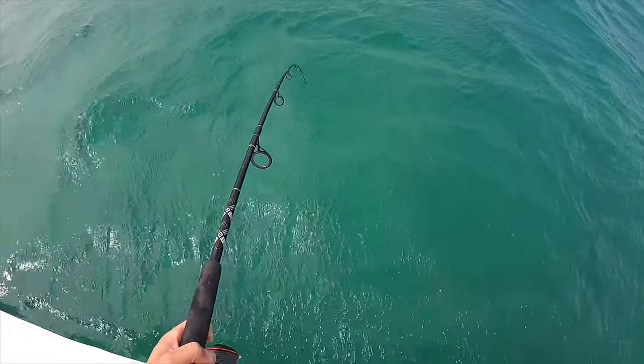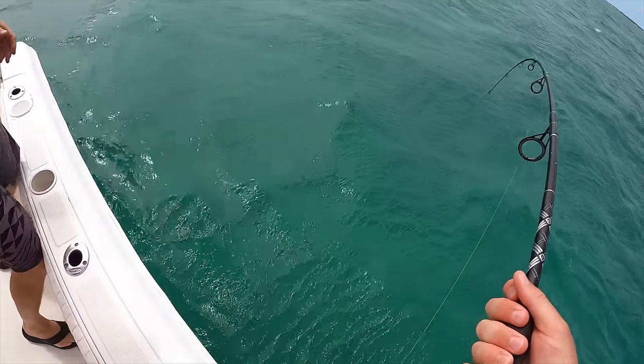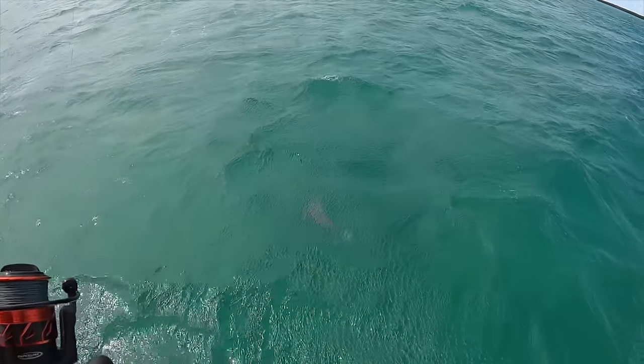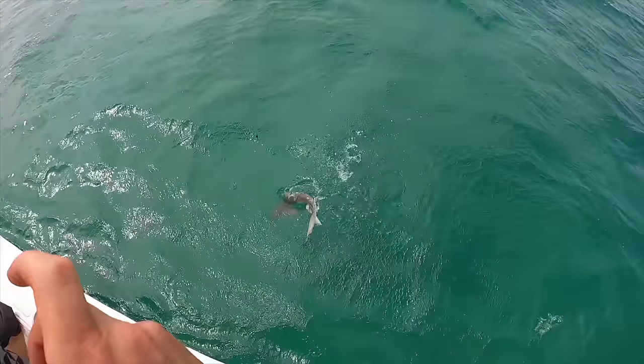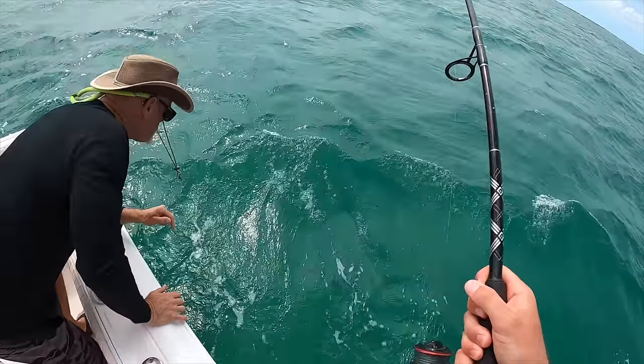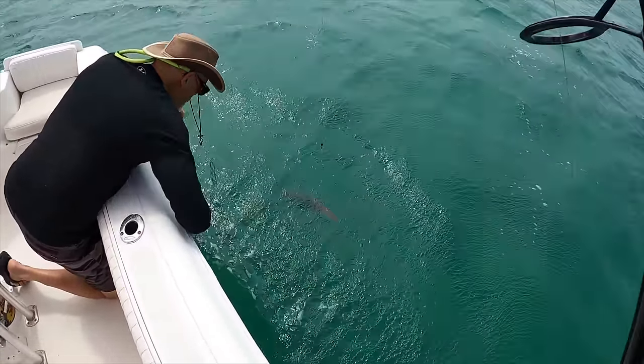Isn't that always how it happens? When you aren't expecting it, something just takes off. We troll for like an hour, watching carefully the whole time. What is that? What is it? It's a shark. It's a little shark. What? Every time, it's the second time, guys, we come out here, we catch sharks.